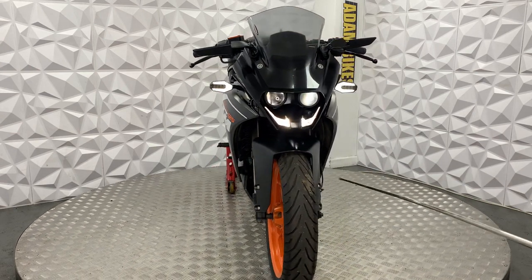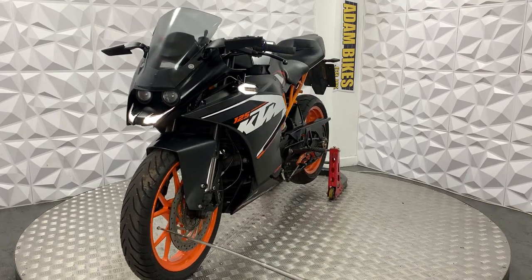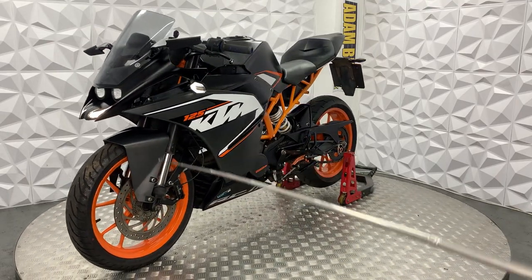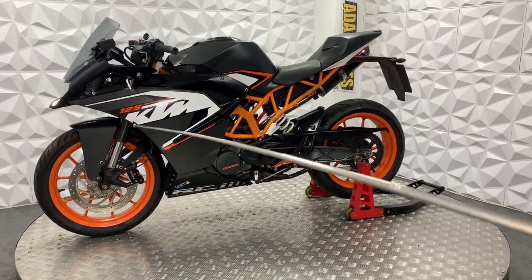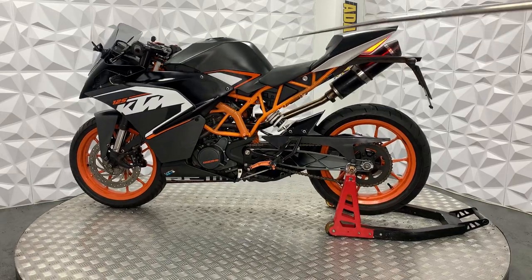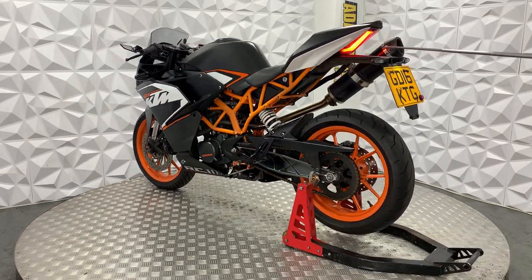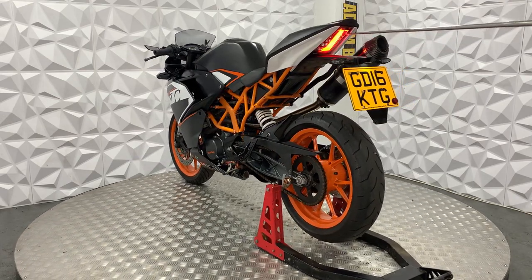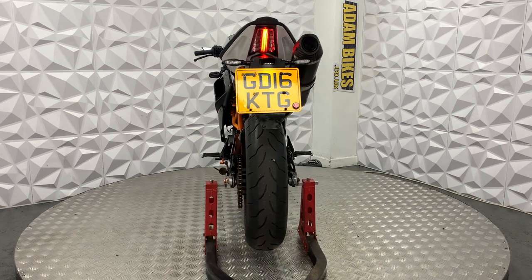Upside down black forks, very good condition. Front tire, good condition. Same with the brake disc and pads. The mudguard's in good condition. Underneath is very clean. The front end is very good, nice and neat. Seat is in very good condition as well. It's got the LED brake light. Looks really nice. Got white fairings on the rear.